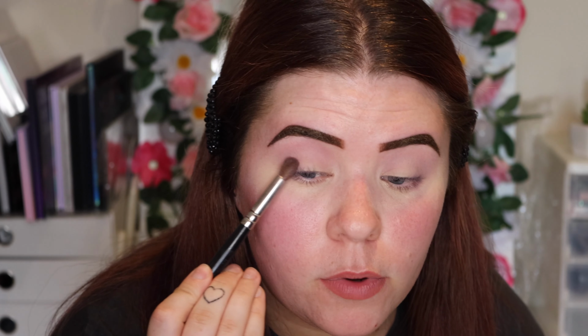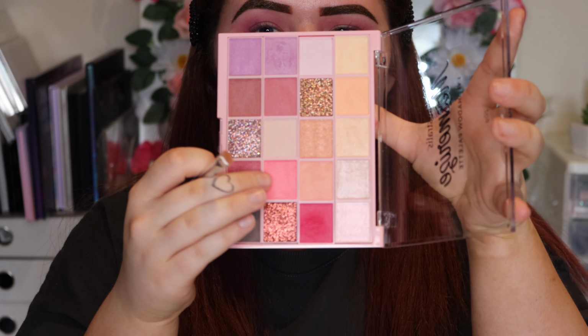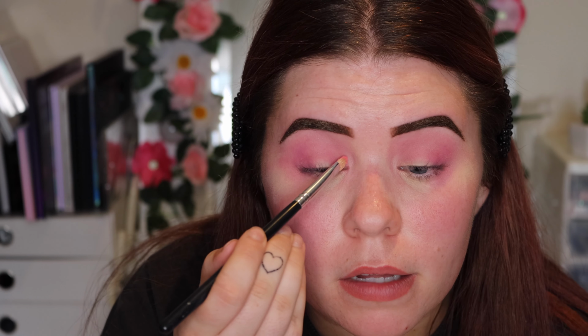I think I'm going to go in with this pink colour right here, just using that same synthetic brush that I used before, and I'm going to put that on the outer edge. So they're not my favourite shadows. As you can see, they're not as pigmented as they are in the pan. They are a really light wash of colour. Just going to pick up this pink shade right here. It's a really light Barbie pink. I'm just going to put that all over my lid.